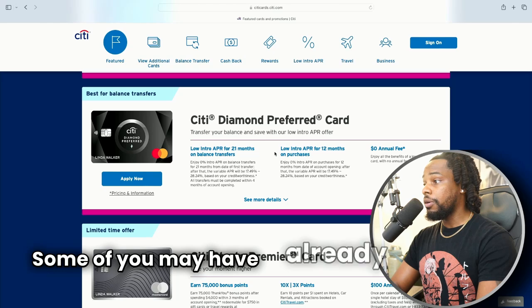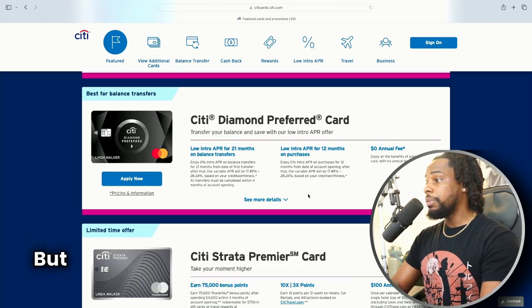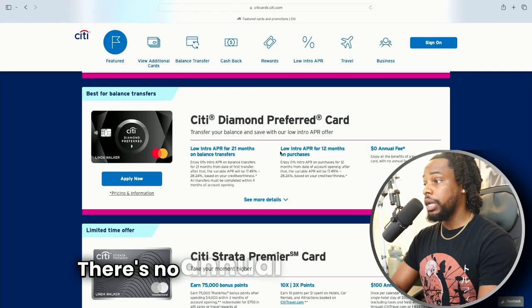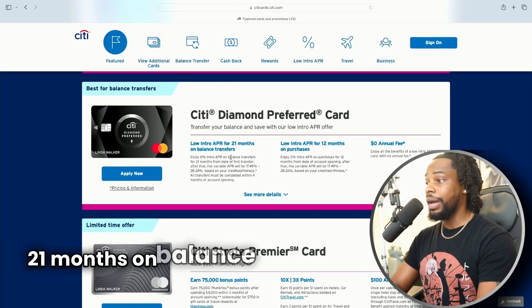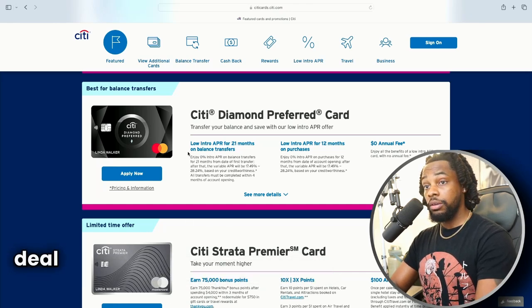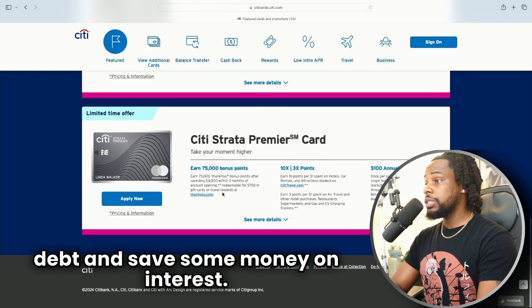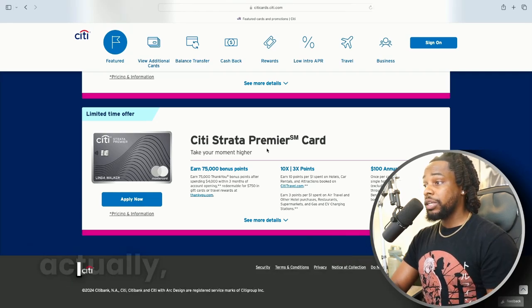Some of you may have already heard of this card. I think I may have talked about it once before, but it has a low APR of 0% for 12 months. There's no annual fee. And then there's the low intro APR for 21 months on balance transfers, and that's going to be 0% for 21 months. So that is a really, really big deal if you're trying to consolidate some debt and save some money on interest. And then there is the Citi Strata Premier card.